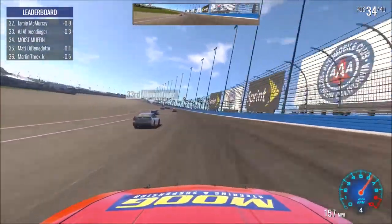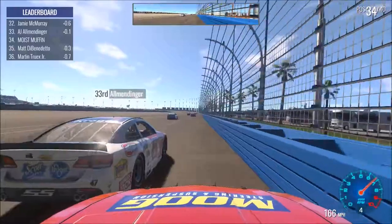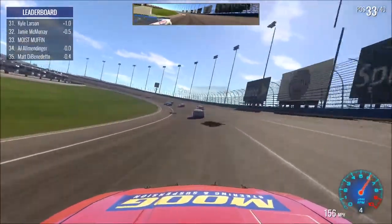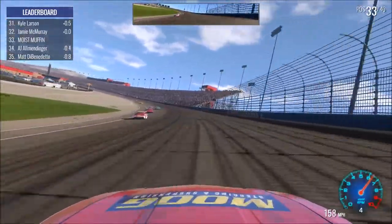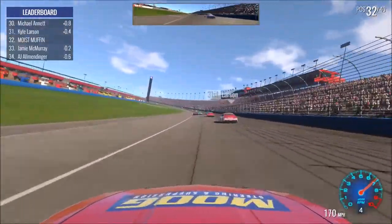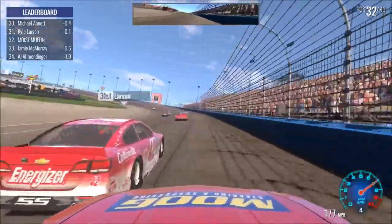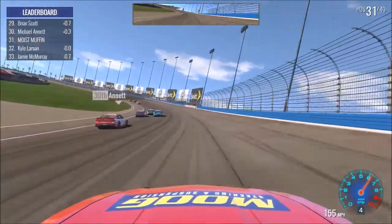Yeah, it's kind of difficult to run the high side right now with this car. Let's try to squeeze in here. Okay. Probably risky, but let's try it. Clear low. Yeah, feels good. So we're up to 32nd. We are passing McMurray right now. Awesome. Going for Larson for 31st. 10 to go. And so far, guys, we got a damn rocket ship here.